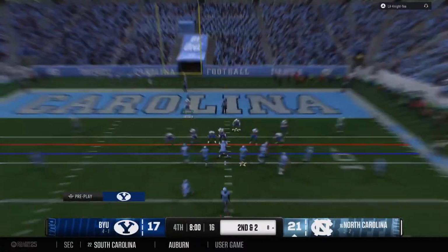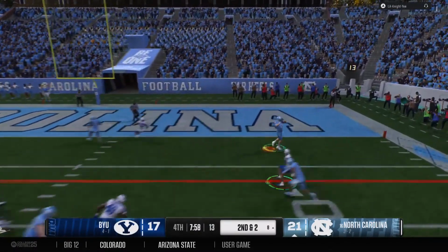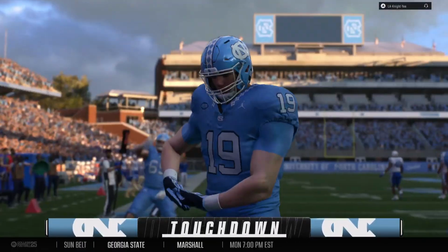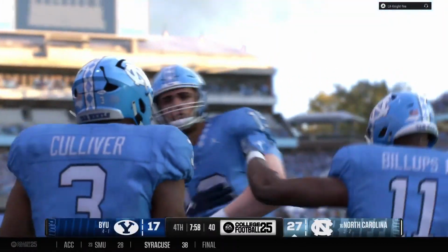Second down here as they go back to work after the break. Looking to throw, it's Harrell. Snags it, and he's into the end zone. Touchdown, Tar Heels. They put another score on the board as they try to push this winning streak to 3.